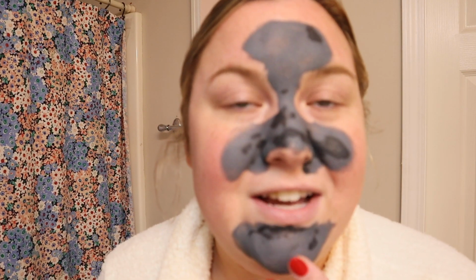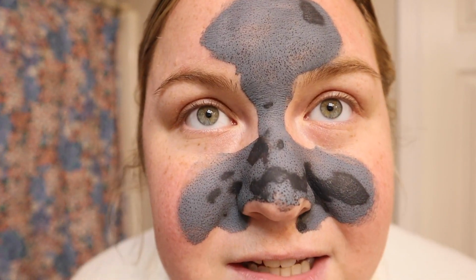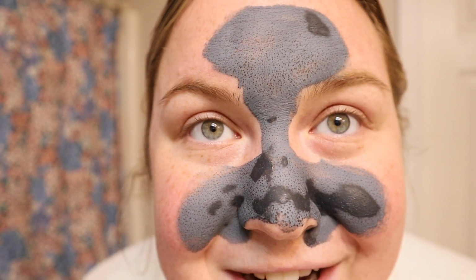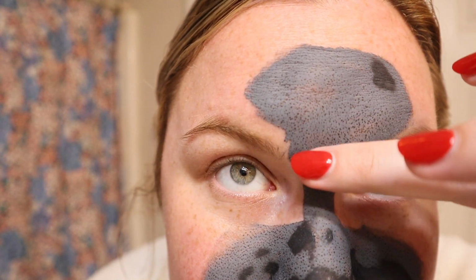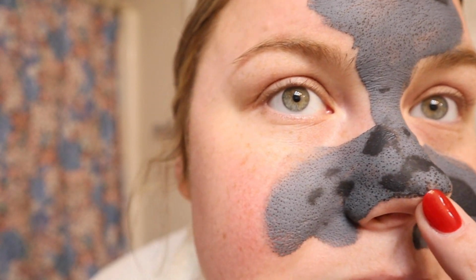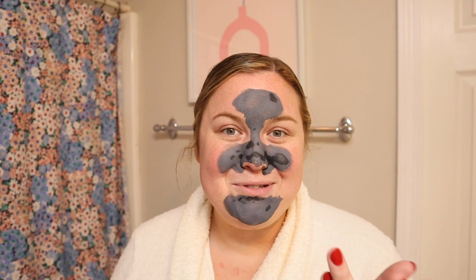So enough about that. As you can see, this is kind of drying, and I'm trying to get it to focus on my face. You can literally see my pores, which is crazy. I'm going to let this dry for just a few more minutes, and I always think the ones on my nose are the most interesting, just to see what it pulls out. Then I'm going to wash it off, and then we'll move on to the rest of the skincare.